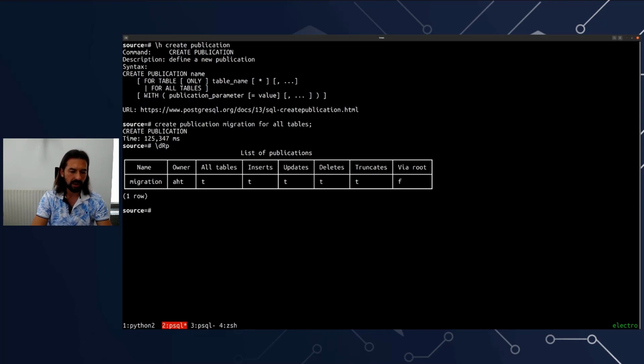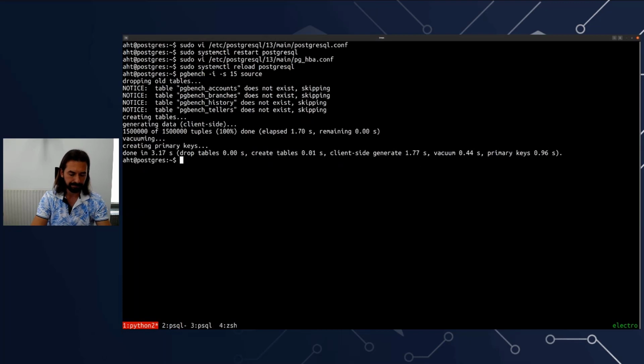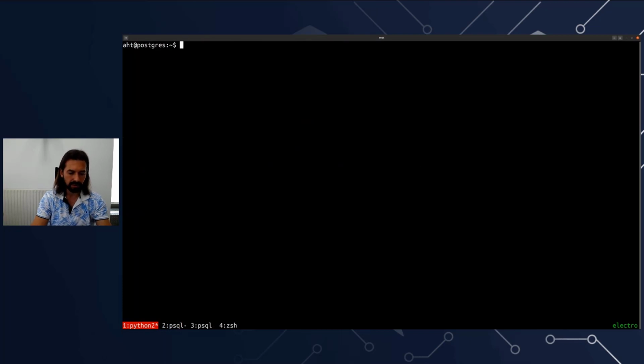So what I'm going to do right now is set up pgbench here. I'm going to start running a benchmark. We're going to point to the database called source. That was the name of the database. And we're going to run this for around 200 seconds, for example. Okay, and here we have the benchmark running.